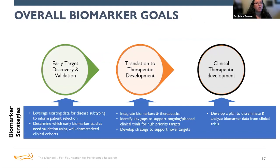Our overall biomarker goals, we really see as spanning the entirety of the therapeutic development pipeline. So if we think about some ways that biomarker strategies can feed into early target discovery and validation, we can leverage existing data for disease subtyping that would help inform which patients better qualify for clinical trials. We can also determine which early biomarker studies need further validation using larger, well-characterized clinical cohorts such as PPMI.